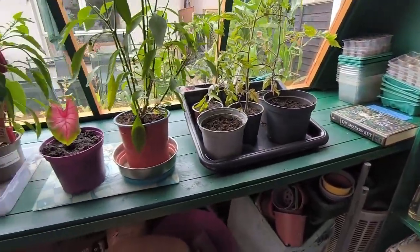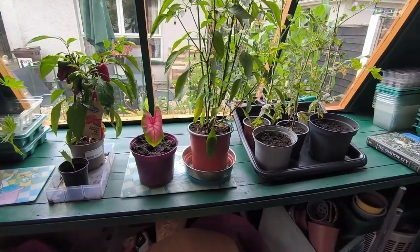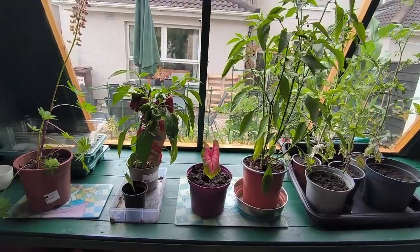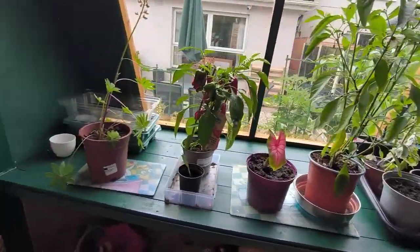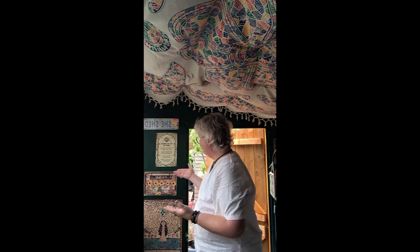Next spring, early spring, I will start with my propagators, where I'll plant my seeds, then promote them to the greenhouse, and then from the greenhouse into the beds outside. So this is where we're at. So this is where it all happens, here in Elaine's potting shed.